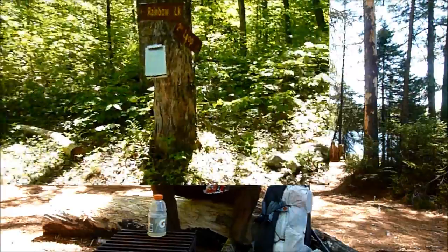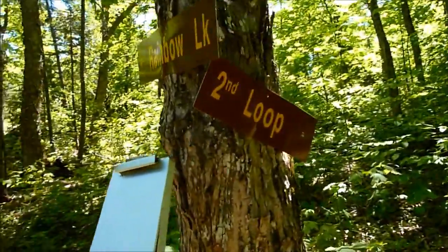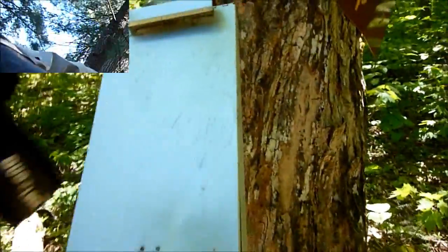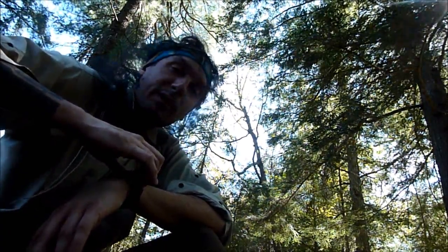Alright guys, it's official. The third loop is complete. And now, here I meet back up with the second loop. So we made it to Rainbow Lake. This is my site for the night, or my booked site for the night, but it's 3 o'clock in the afternoon. It's a little bit early. I made pretty good time.